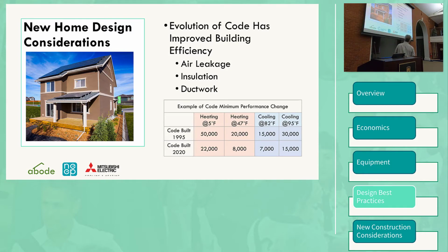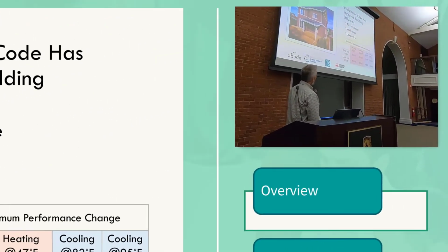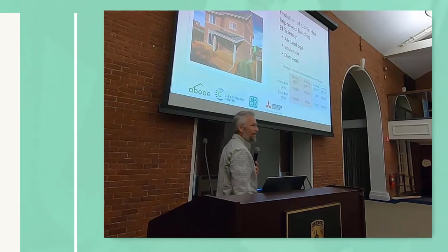It would be very common for a code-built house to have a design load in Massachusetts. Our design load temperature here in this neck of the woods is in the low single digits, 50,000 BTUs.